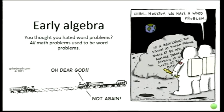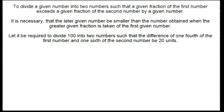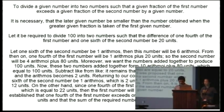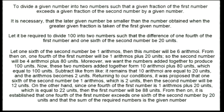Speaking of algebra, if you look at early algebra, if you thought you hated word problems, well, old math problems used to be word problems. So let's take an example, something from Diophantus' Arithmetica, Book 1, Problem 6, and this problem states: to divide a given number into 2 numbers such that a given fraction of the first number exceeds a given fraction of the second. And oh boy, let's just skip to the solution on this one. You get that. Okay, it's not gonna scale. It's not gonna work out very nicely.